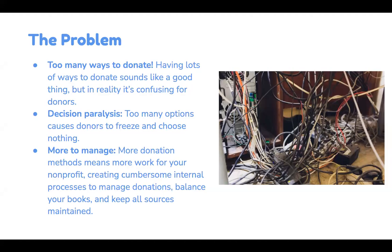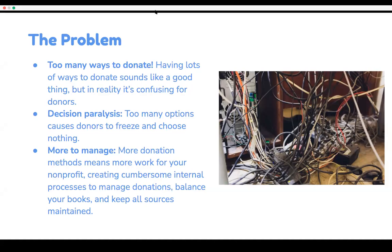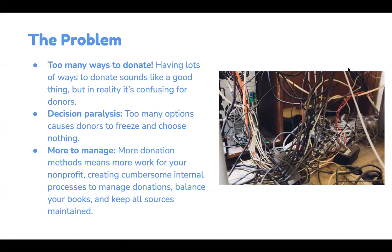Now that sounds like it would be a good thing, that your donors have lots of places and different ways to donate, but in reality, it ends up being confusing to the donors who have to sort through a bunch of different ways to donate and make a decision. Decision paralysis is a very real thing, and it has been studied.